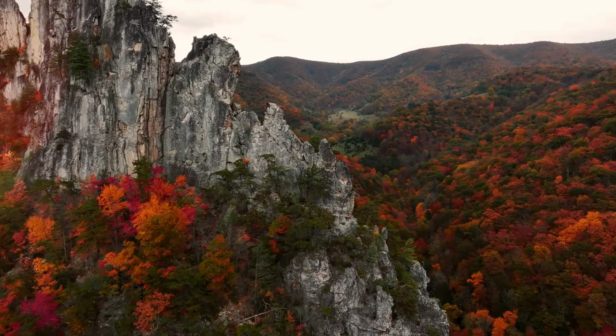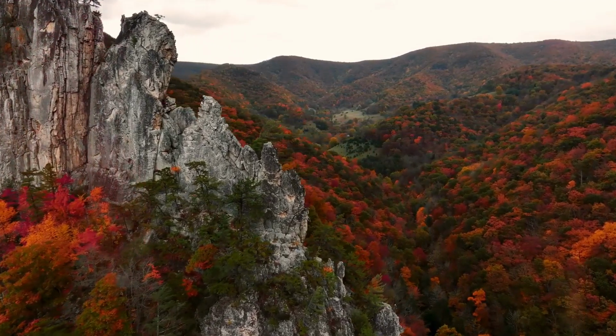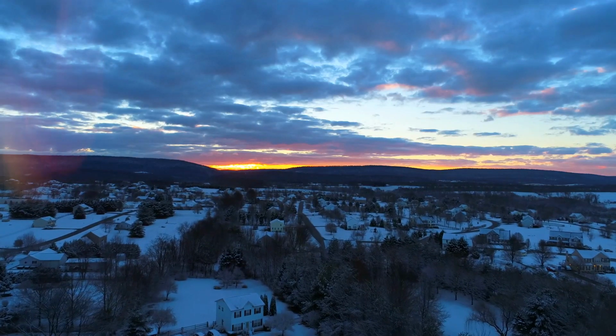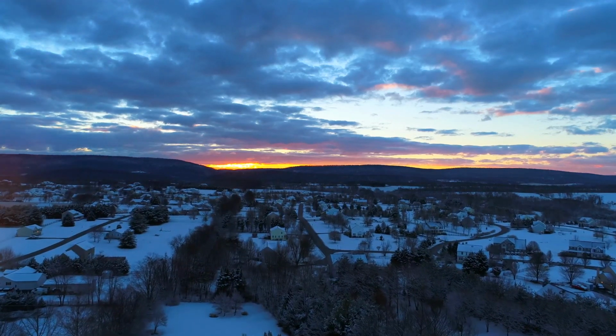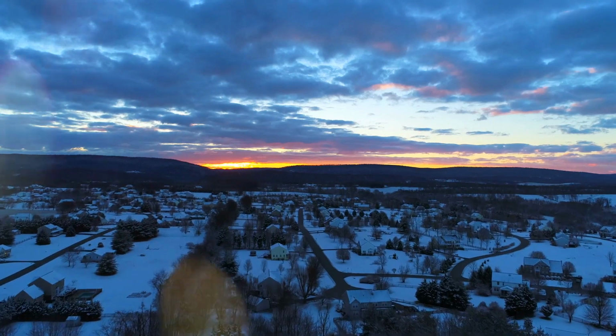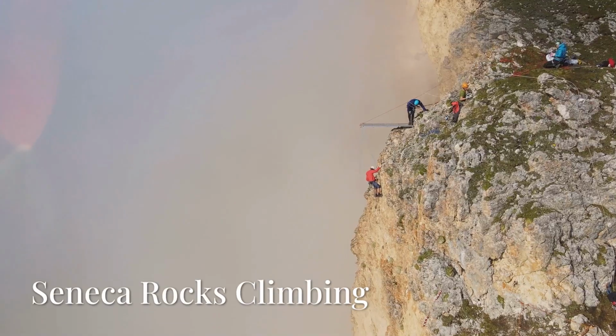At 4,863 feet, Spruce Knob is West Virginia's highest point. Climb the observation tower for panoramic views, stroll the Whispering Spruce Trail, and soak in the alpine feel of this unique boreal forest ecosystem.